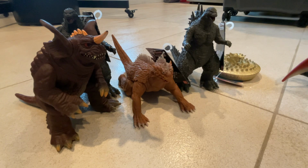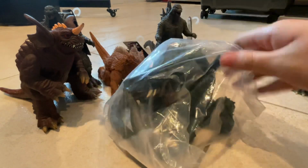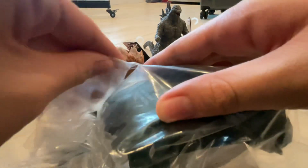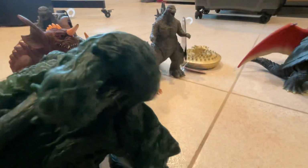And the last figure, this one I haven't opened yet, so hold on, I'll just get my scissors. So this is the last figure, and you can always tell who this is. This is Biollante. So now where is my piece of tape? There it is. But never mind about the scissors. I gotta open it. So this is Biollante. Godzilla vs. Biollante, 1989.